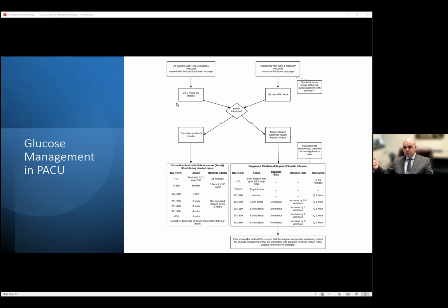Now, you don't need to wait 2 hours in the PACU to do it. As long as that fits within the 2-hour frame of, you have to recheck it 2 hours after the initial administration of insulin. And in that case, time 0 would be the time when the insulin was given in the pre-op area. And this is probably more of a concern for the outpatients rather than the inpatients, to be honest, because for inpatients, as you can imagine, the duration of surgery plus the duration of PACU stay would usually exceed by far this 2-hour requirement for the recheck of the blood glucose.